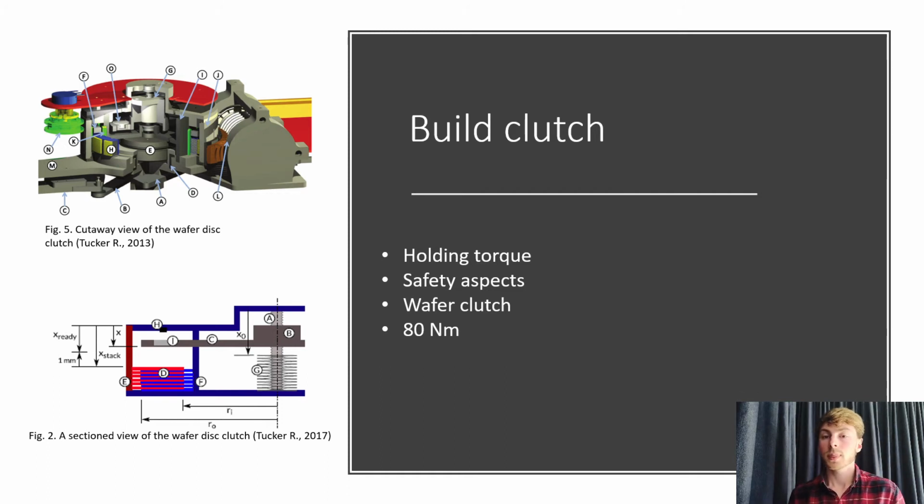In the final design, it's called a wafer disc clutch. You can see on the lowest picture on the slide that the wafer disc clutch is built out of multiple thin plates, indicated with a D. When pressed together, they generate friction. When fully pressed together, the motor torque is transferred to the knee joint. Also, the maximum allowed torque is 80 Newton meters.